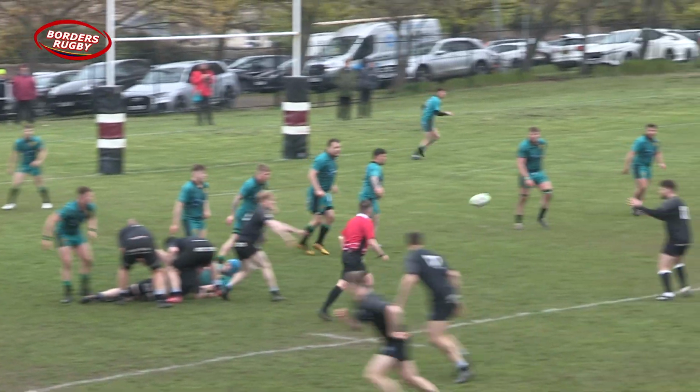We knew that they would be coming out in the first 10 minutes, full guns blazing. I think we absorbed that well, and likewise in the second half. And I do think our fitness, passion and skill levels were a little bit greater than theirs. Don't get us wrong, they ran us close, but in the last 20-25 minutes, the inaccuracy of their passing gave us a chance to exploit that and get in behind them.